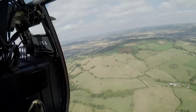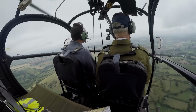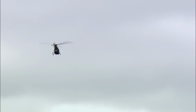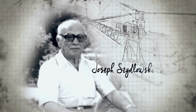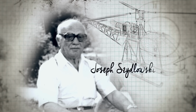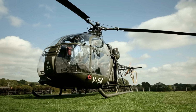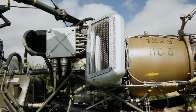They faced the same problem as the team behind the Abrams Tank. They needed an engine that was powerful but lightweight. In 1950s France, one man came up with the perfect solution. Józef Skidowski was a Polish-born engine designer who pioneered the use of the turboshaft gas turbine engine in helicopters. The Alouette 2 was the first mass-produced helicopter to use the new engine.